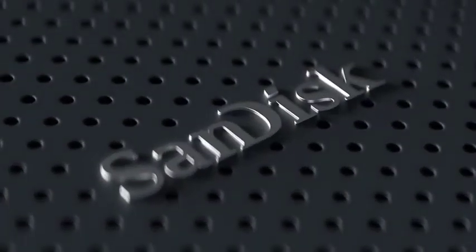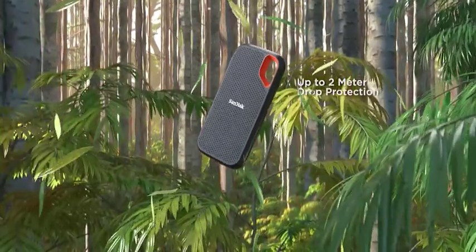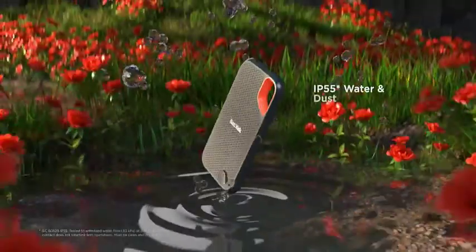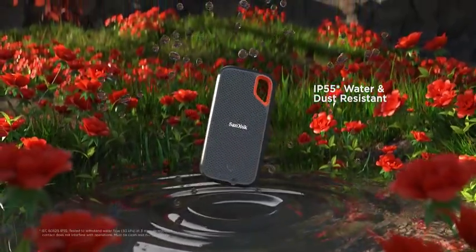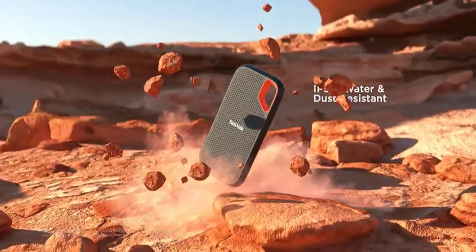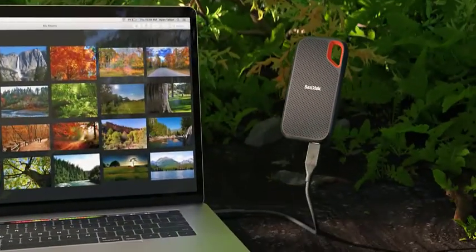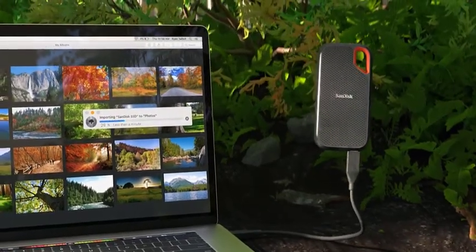SanDisk 2TB Extreme Portable SSD. About this item: get NVMe solid-state performance featuring up to 1050 MB per second read and up to 1000 MB per second write speeds in a portable, high-capacity drive that's perfect for creating amazing content or capturing incredible footage. Requires compatible devices capable of reaching such speed.